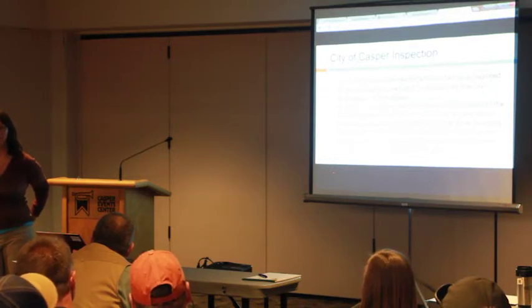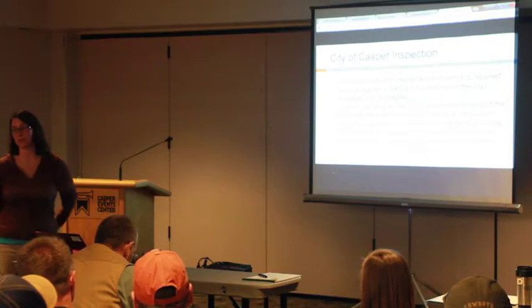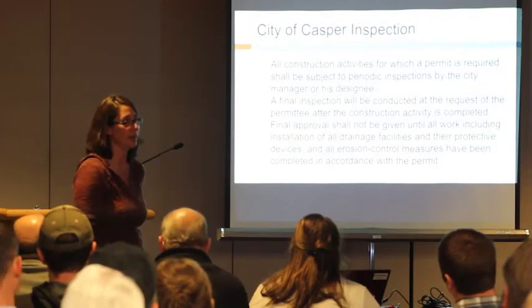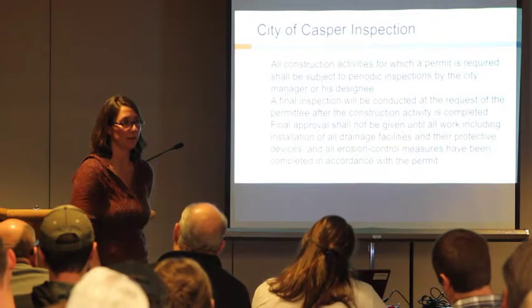Yep. So you can't have sediment tracked onto sidewalks or paved surfaces, and that sidewalk counts as off your site. So you're allowed to have that up for the day, but you can't put a BMP around it and leave it uncovered.